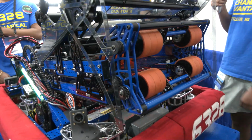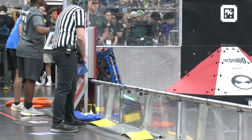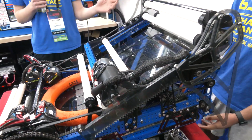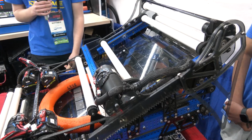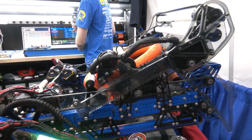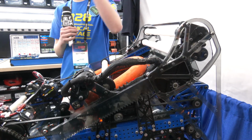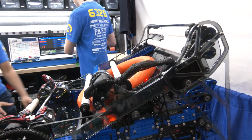So Matthew can talk about the amp backpack. Yeah, so the other direction in which the note can go is the amp backpack. The amp backpack scores in both the amp and then eventually, in the endgame, the trap. It's basically a sliding carriage in which the note will come down, go up, which I can demo here. This all happens while we're amping, while the arm raises, and then from there, it goes up and snakes back down. Once we're inside the amp, it'll go down the slot, which we can do a quick demo of here.